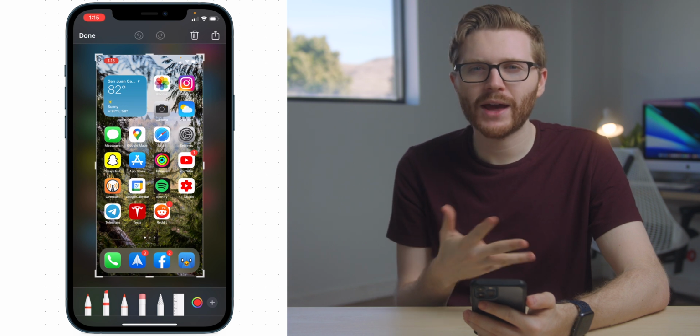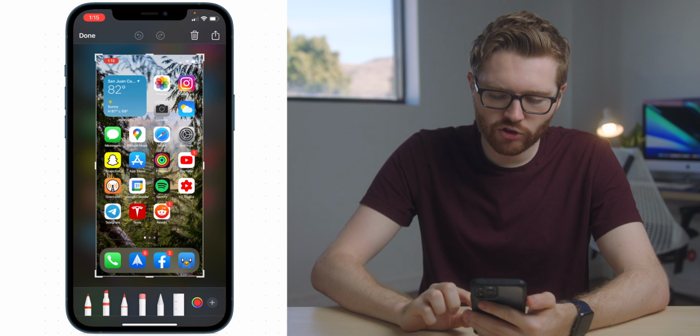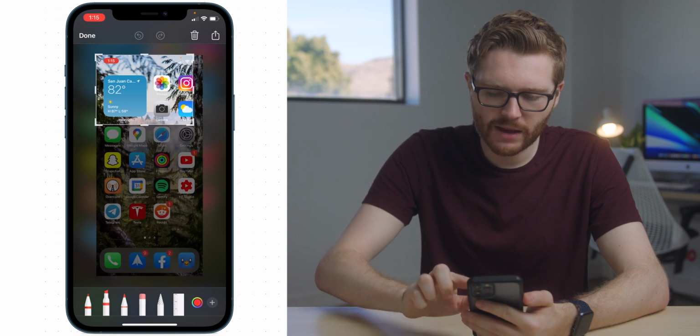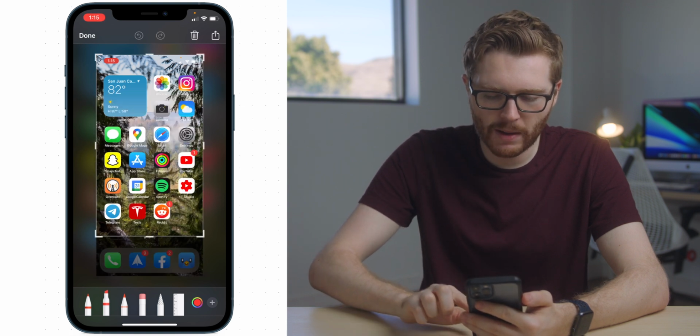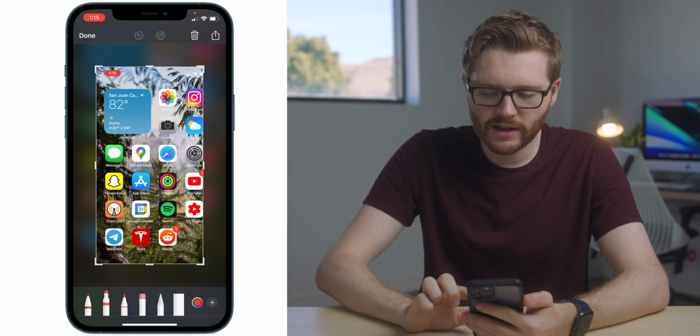This is going to bring up the screenshot editor, and this lets you do a lot of really cool things. So I can just crop the image just by taking my finger and dragging around these rectangles. Maybe I don't want everyone to see my bottom row of apps. I can just keep it locked to there. That's an easy way to crop.